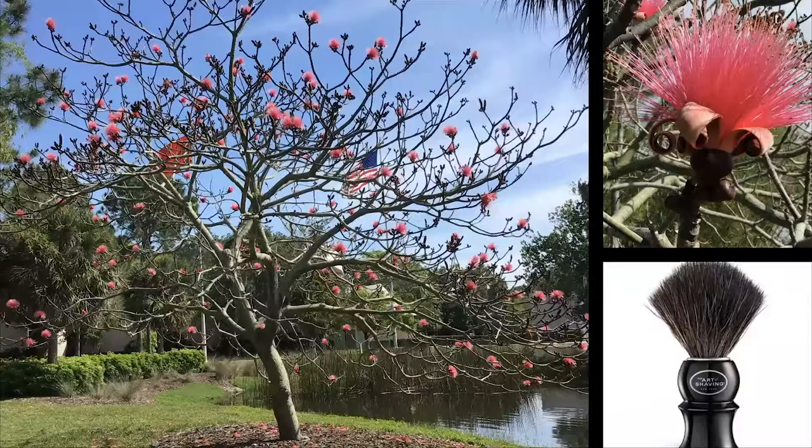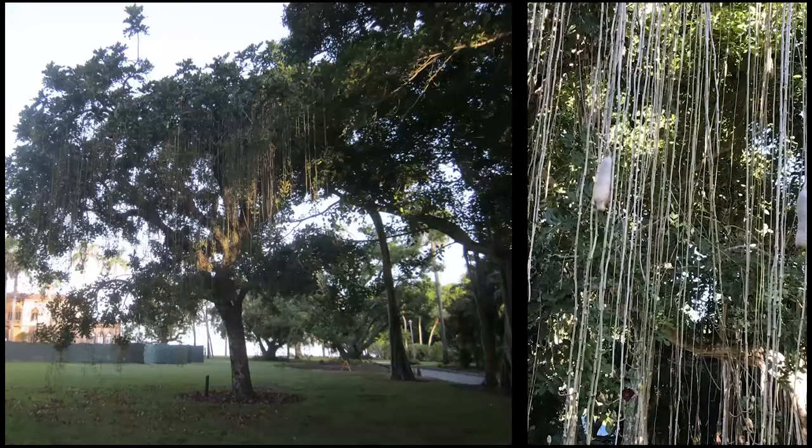Next up, we have a shaving brush tree. I love this little pink fella. If you look close at those pink plants growing off the tree, they look like a little shaving brush. And if you don't know what a shaving brush is, I've included a picture of one at the bottom. Isn't that just the coolest thing, how plants in nature can look like something that we made? I just love it.